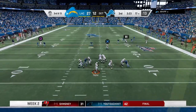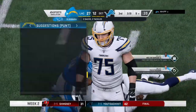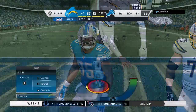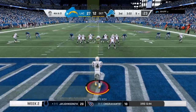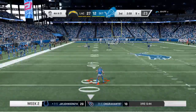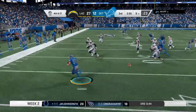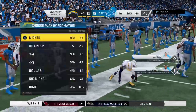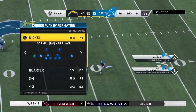3rd and long, it's Taylor. In trouble here, and down he goes. Back at the 8-yard line. Romeo Okwara picks up his 2nd sack of the afternoon. On is the Chargers punter now, as his first punt will come from inside his own end zone. Amendola set to return it. A nice job on the return there, 16 yards. And the Lions will take over.